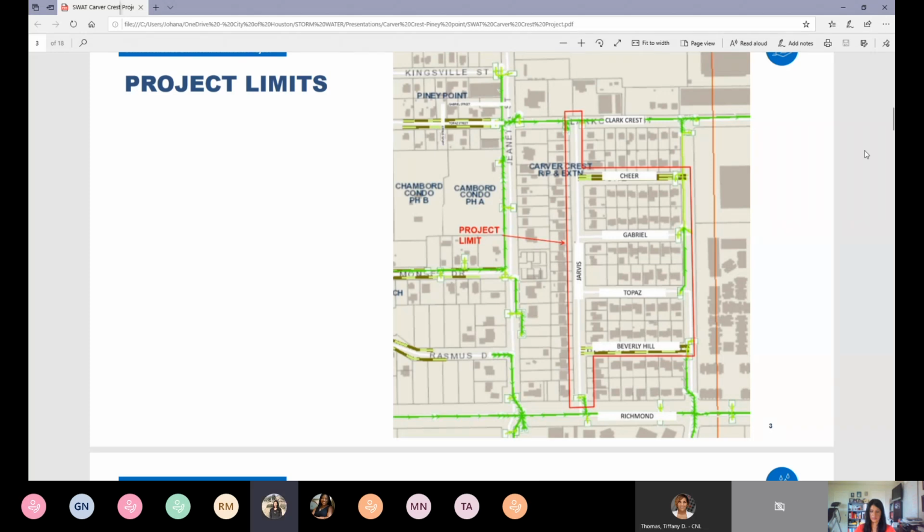Sorry, can you repeat your address? 3233 Jarvis. I'm pretty sure we stayed within the right-of-way, but we will send out an inspector to that location and verify, sir, what you just expressed.